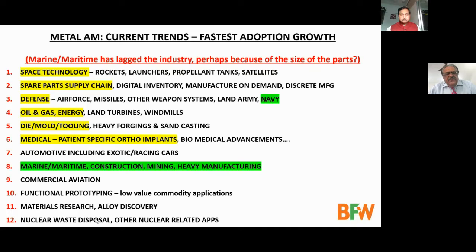Then oil and gas and energy, die and mold tooling, medical is very, very big and growing even faster, but it's still a small industry because the parts don't cost as much. Automotive, yes, I'm not into automotive. Number 8 comes marine and maritime, in my opinion. It should escalate to at least number 3 or 4. Higher than that, it may never go because some of those other technologies are massive valuations. Then you have commercial aviation, a lot of certification issues, prototyping, everyone does it. Then research, nuclear waste disposal is huge, but I have 2 applications I did in US. I cannot talk about those. As a US citizen, I'm not allowed to talk about those nuclear applications.